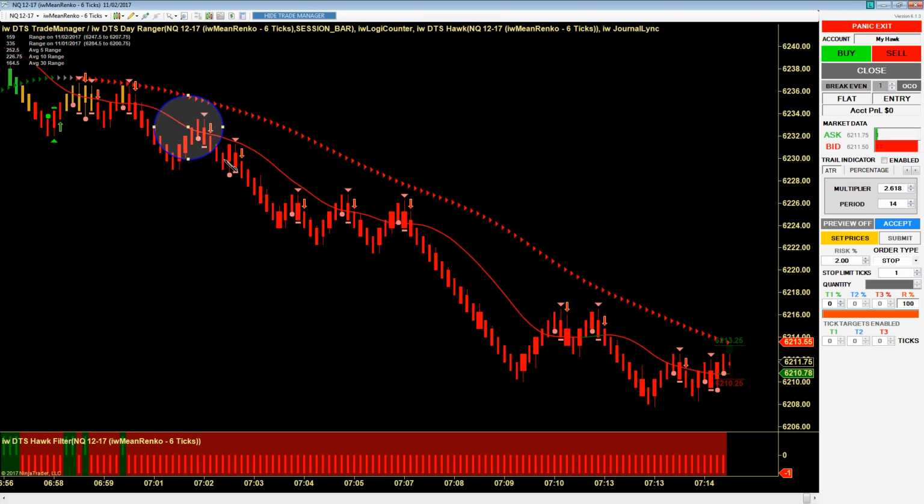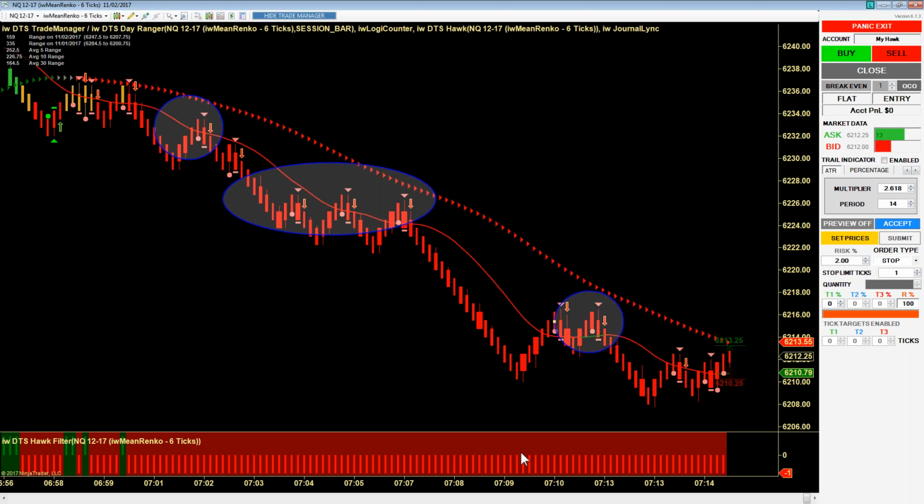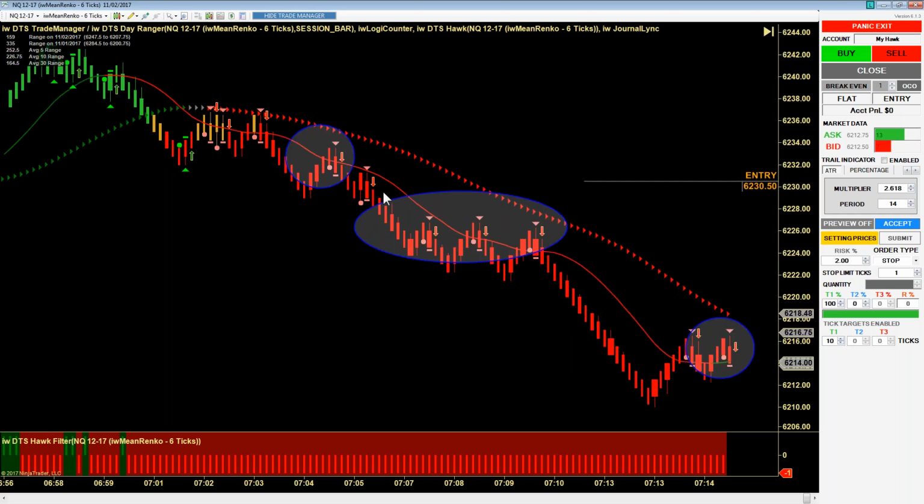We have our first micro-macro cross. We have our 4-arrow consolidation. We have our macro pullback. And you can see these are all high probability signals, all of which would have hit their high probability scalp target. So if you happen to be all in, all out, you could grab your 10 ticks, no problem.